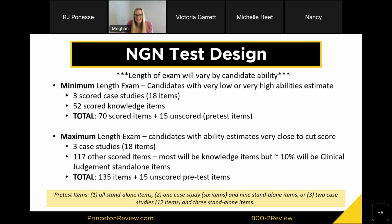Now, the 15 unscored pre-test items in that group. Remember I told you pre-test questions are questions they're trying out for future exams. They want to put them in the test bank for future exams. Well, future exams have NextGen in them. So you may see pre-test items in case studies, and they've broken it down as: 1, you could get all 15 as standalone old gen. 2, you get 1 case study and 9 standalone items. Or you get 3 case studies, or you get 2 case studies and 3 standalone items.